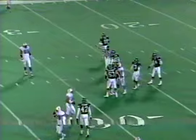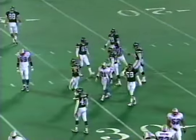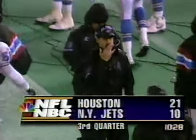All right, fair catch. Merrill Gray has it at the 25-yard line. So the Oilers will take over on their own 25, maybe their 26-yard line. When we come back, a 45-yard kick.